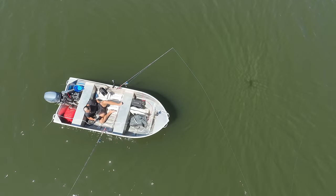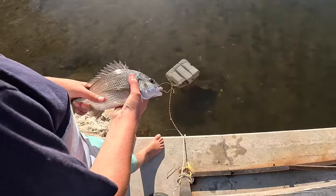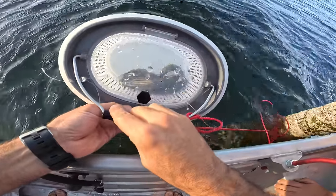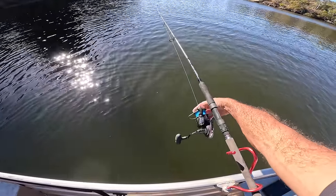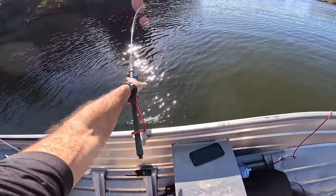I'm spending from sunrise to sunset in this river mouth to see how many species of fish we can catch for the day. And the reason why I chose this place, because I've heard if you want to catch mulloway, the Kalgan River is the place to be. Hold on. Let him go, let him take it.